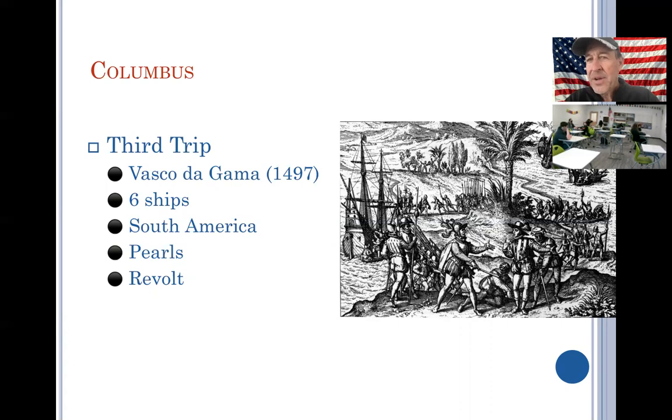And he said, no, I'm going to find Japan. I'm going to find China. I can do this. We just found this island on the way and we're going to get there. So he was convincing enough to get six more ships and go on a third voyage. On this voyage, he did discover South America and Central America. He got to what we call Panama. He wanted to cross over the isthmus because he heard rumors that there was another big ocean on the other side, which would have worked, by the way.